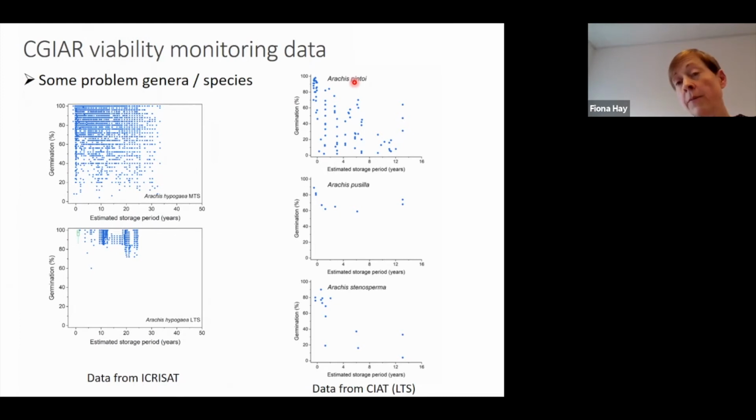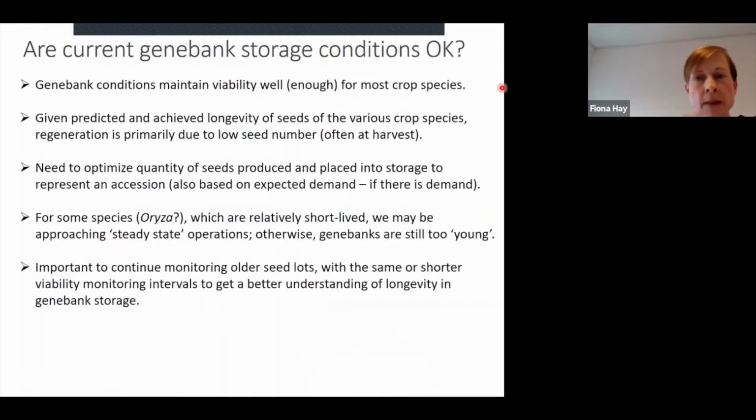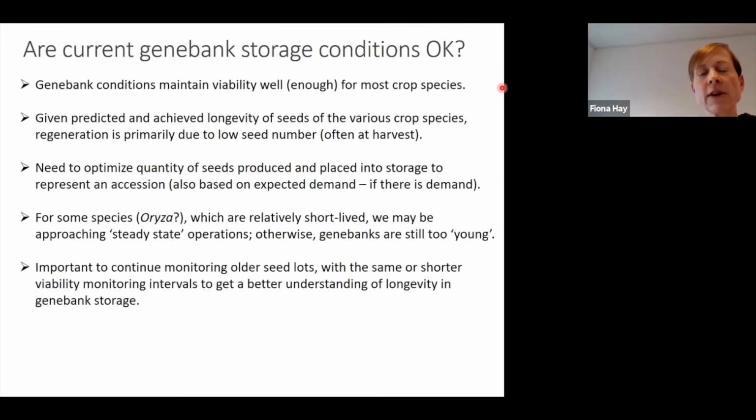And for the wild species, the forage species here from CIAT, you can see there are some data where after quite short storage periods, we might be wondering what the viability is. So to answer the question, are current gene bank storage conditions okay based on the CGIAR viability monitoring data? I think we can say that they're certainly maintaining the viability well for most crop species.